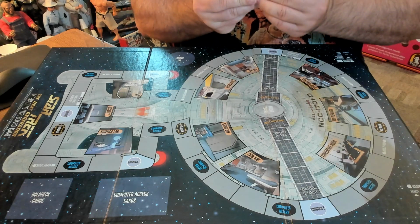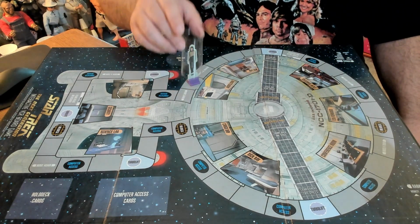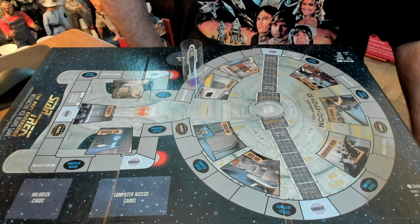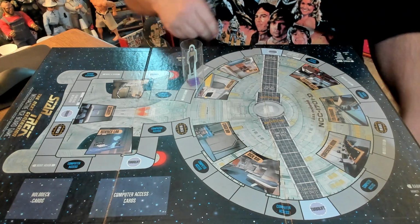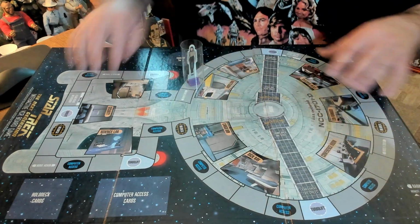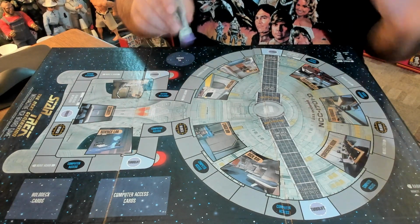So you're moving these dudes around, and every so often, you will get a force field placed around you like that. And of course, it means you lose your turn, you can't move. And I also believe it blocks movement in the passages of the ship for the other players. You got crew quarters, 10 forward, biolab. So you got these different rooms you can go into. Trust me, I could explain more, but it would just be confusing.